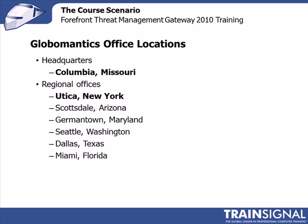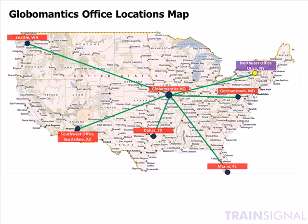I mentioned before that there are a number of GlobalMantic office locations. We're going to be focusing on the Columbia, Missouri headquarters for GlobalMantic. You may hear a little bit of talk about some of the regional offices, but there will not be a focus of this particular course. You saw this map in the lab setup lesson, and I've included it here just so you can get a look at the GlobalMantic structure.